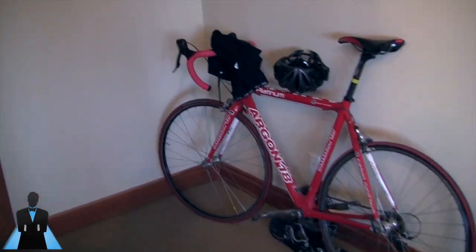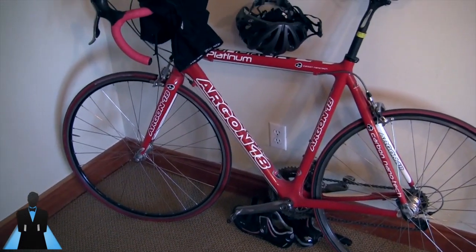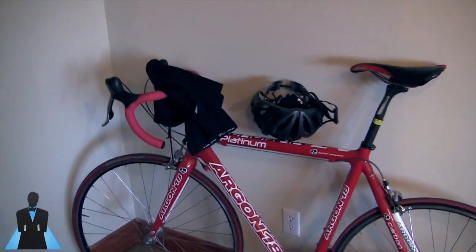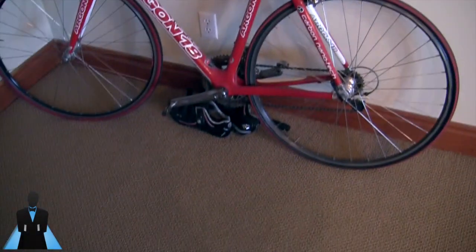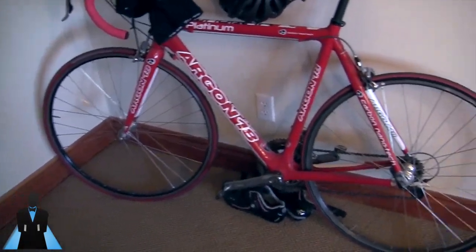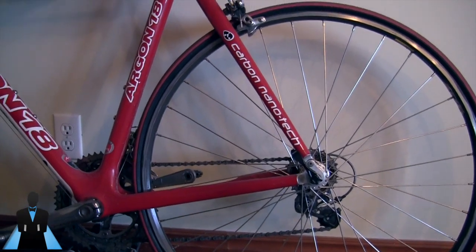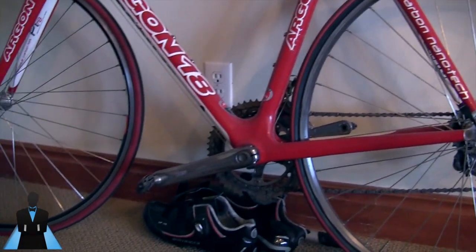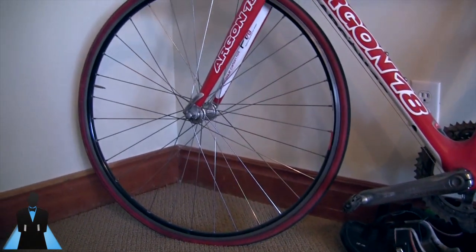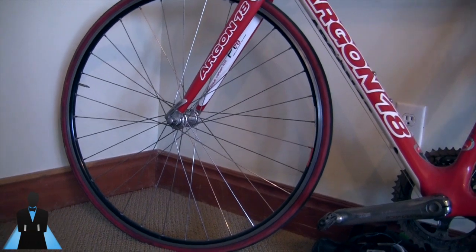Last but certainly not least, we have my Argon 18 Platinum. This is my racing bike. I don't use it often anymore because it's winter. In the summer, I use this all the time. I have my racing shorts there, a helmet, I have my shoes, and of course I have the actual bike. It's pretty amazing. I love this thing. I'm not a super bike geek, so I know this is a great bike. I got a really, really good deal on it. I have Dura-Ace pedals, and I have Shimano. It's great. I don't know a whole lot about it, but I like it. It's a good bike for me, and that's why I use it.